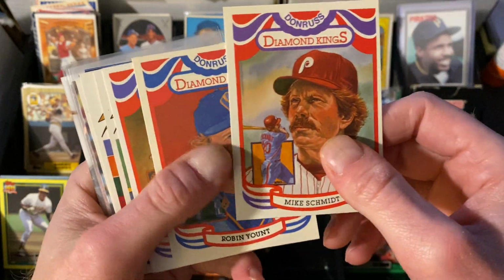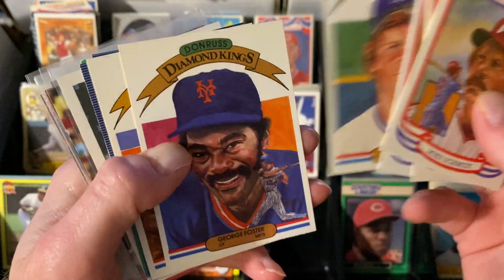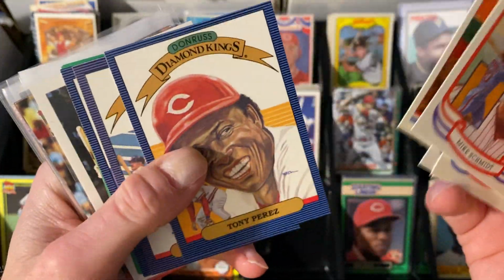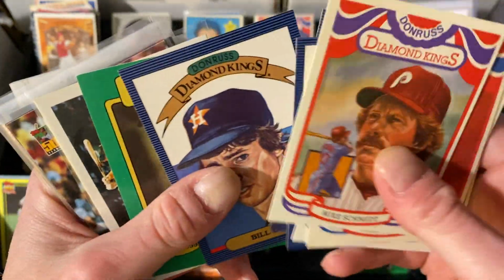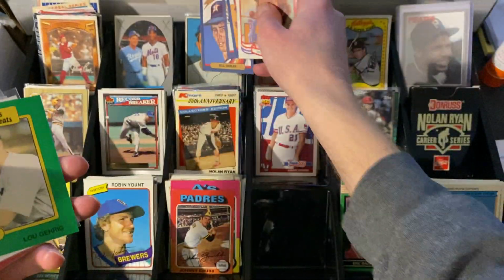All right, here we go. A bunch of early Diamond Kings. Beauties, just absolutely beauties, in great shape. With quite a few stars in there. That's great. There's the 86s. Bill Doran's not a local guy, but I put him in with this mixture here. So we'll go ahead and put him over here with the other locals.